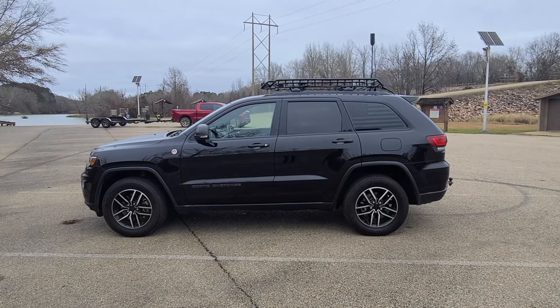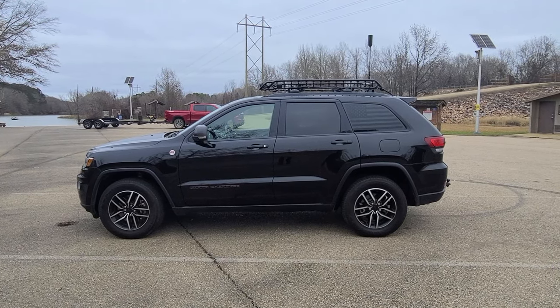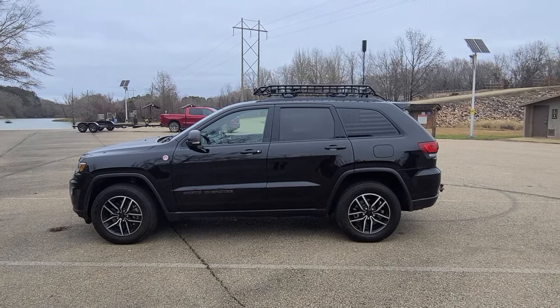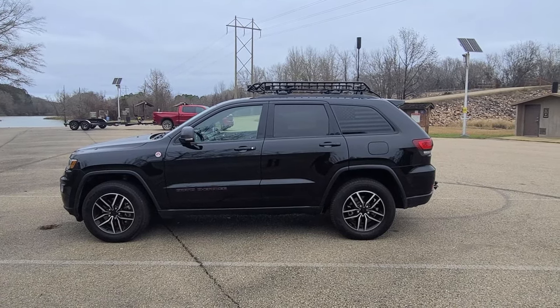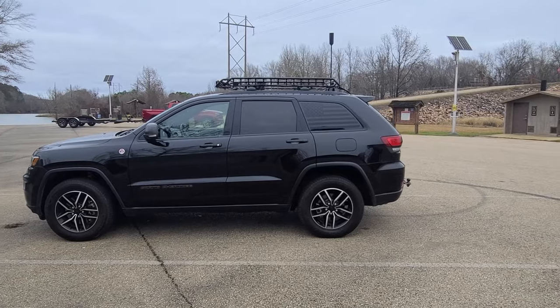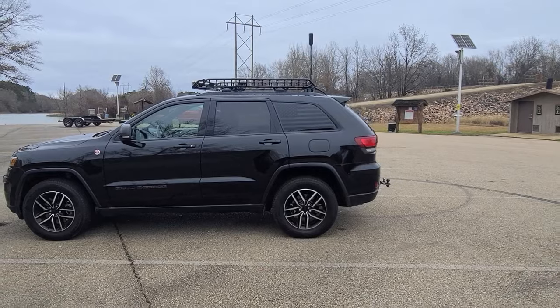I did go ahead and get our roof rack put on. I had to purchase some crossbars because they're different than the Cherokee Trailhawk's crossbars. And of course, we got our WeBoost going. And I put the flag on the back window, and we have our refrigerator, our power refrigerator, and normal overlanding type stuff in the back. Whole lot more room back there.